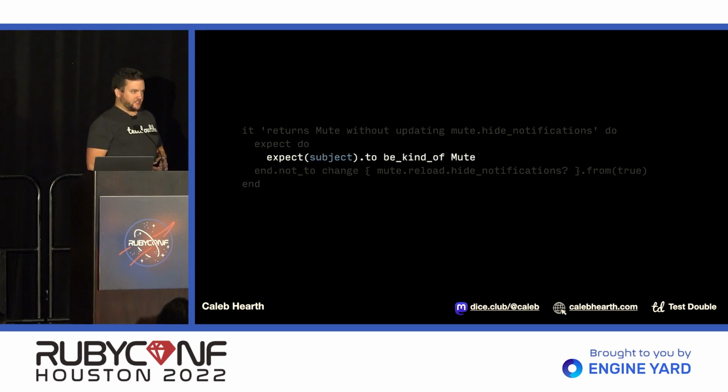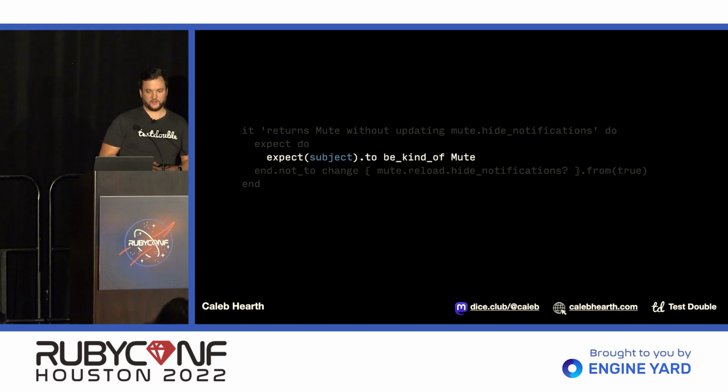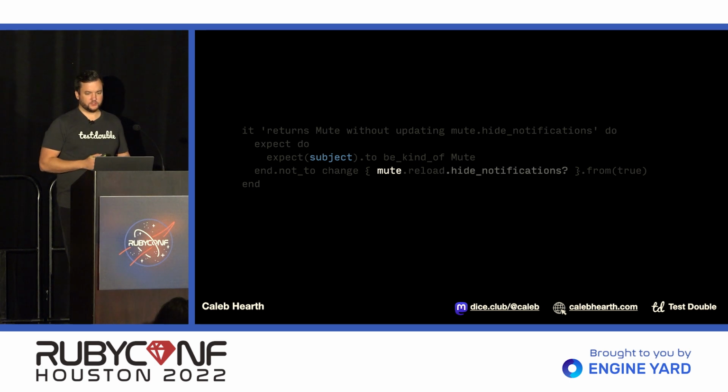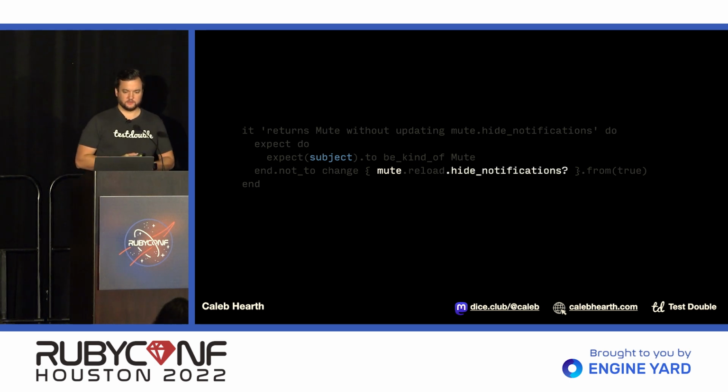The innermost expectation is that we're returning a mute, but where that comes from, why it would be a mute, we really have no idea. To find that, we'd need to scroll up in this file about 55 lines to the definition of subject, which is far more than is what's going to appear on most of your screens. We're also checking that a mute doesn't change its hide notification setting. Where this mute is defined, what its context is, or how it's related to the subject are completely opaque to us.